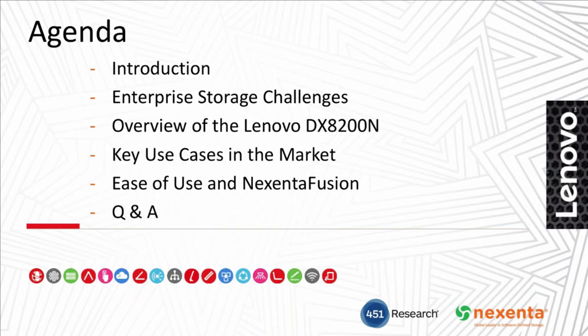From there, we'll talk about the Lenovo DX 200N, and Bill will give us a little more detail on that. And then going into why that really matters, where we can use it, where it fits in your environment. Before we jump into showing you some of the ease of use of this solution, why it really matters, how it fits on those use cases, and what we can do. So wrapping up with a little bit of Q&A from there. So I think at this point, I'm going to go ahead and hand this over to Henry and let us go right into some of those challenges and see what we think.